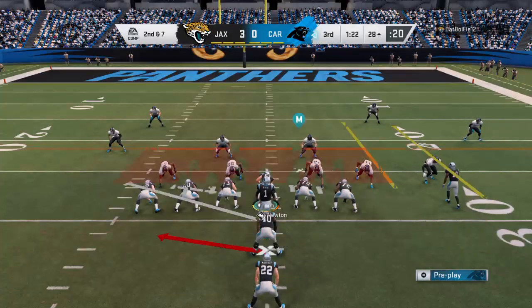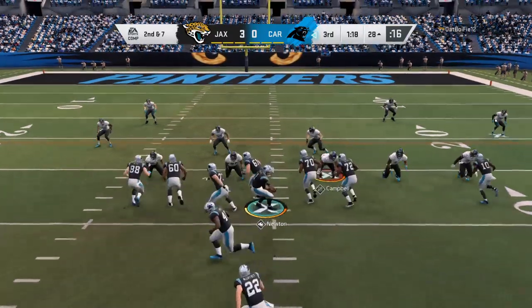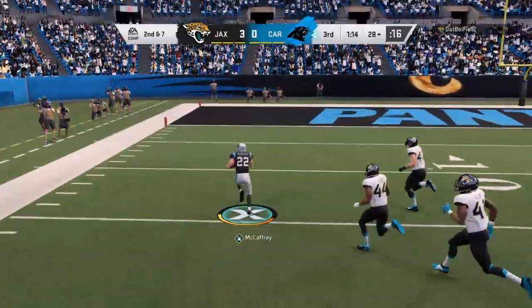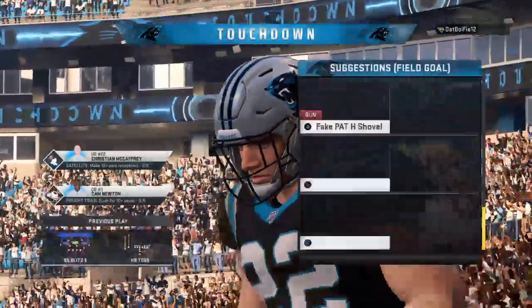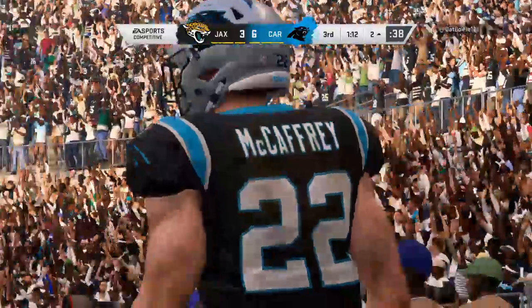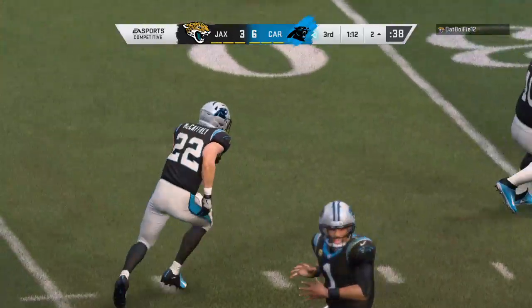Set. Here we go. On second down, McCaffrey. And he will take it across for a Panthers touchdown. Christian McCaffrey, 28 yards. And the Panthers have taken the lead.